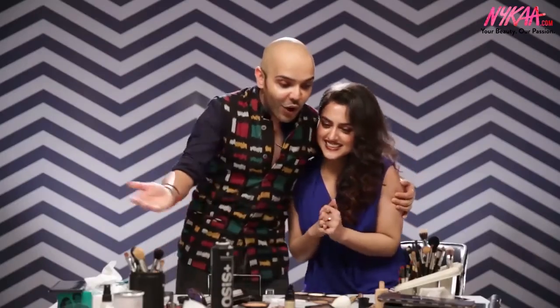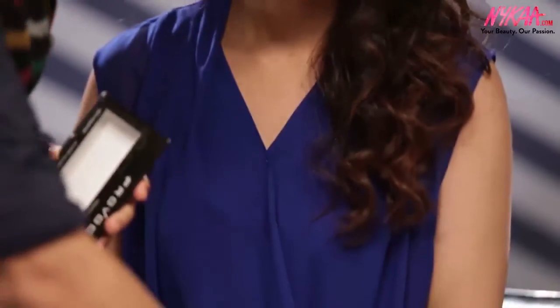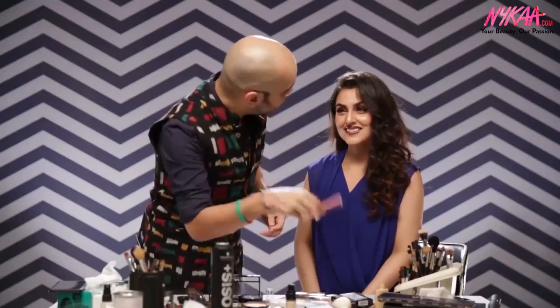So any more looks you guys want to know about, or what's going on? And yeah, this was the metallic look by me and Ananya. And we used these amazing Nykaa products, guys. There are some excellent products like these lashes. I'm in love. I'm really, really happy with the Pro Concealer. And yeah, even this lip gloss is really nice.